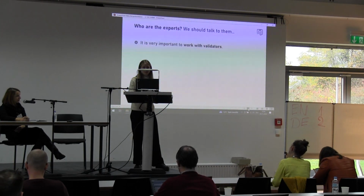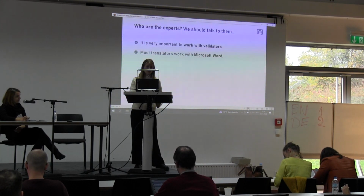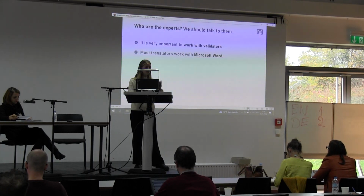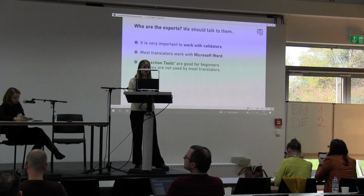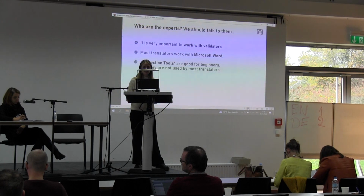So you need to be able to check your translations with validators in order to find out whether your simplification process is actually working. We also found out that most of the translators work with Microsoft Word when they start doing their texts. We found out that correction tools are good for beginners, to find out whether there are any long words still there, whether there's a passive, whether there's another sentence there that shouldn't be there. But most of the more advanced translators didn't actually work with them anymore.